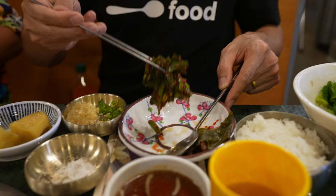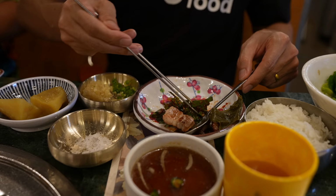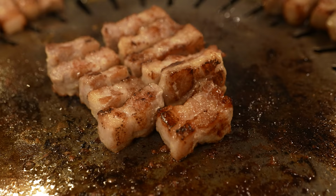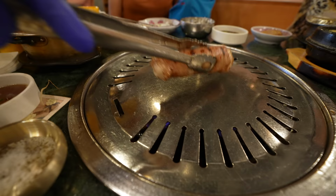Yeah. But then there's another way to eat it too. You can feel those layers. Yes. Fat to meat. Absolutely. The three layers. Let's try it with this, with these chives. Mm-hmm. Fatty in all the right places. These are the deep-fried large intestines. We call them daechang.